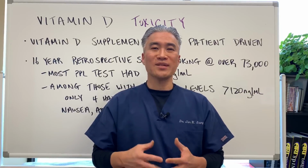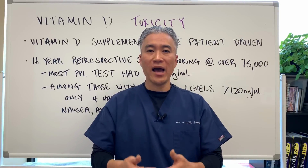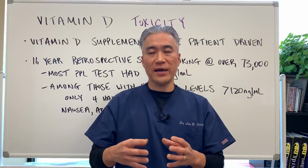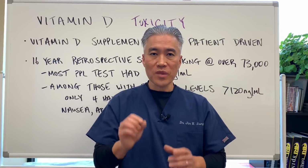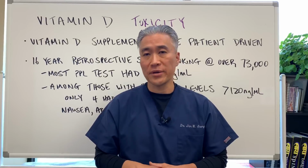So it's very important to check the levels before you supplement, and then check after you supplement to try to find that fine zone for yourself where you're taking the right amount of vitamin D for long periods of time.